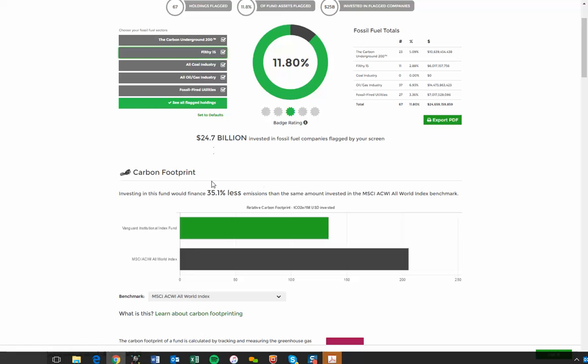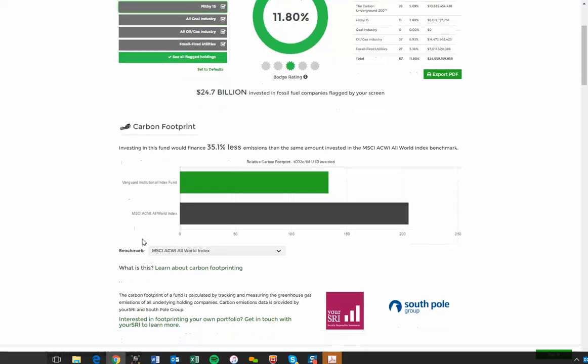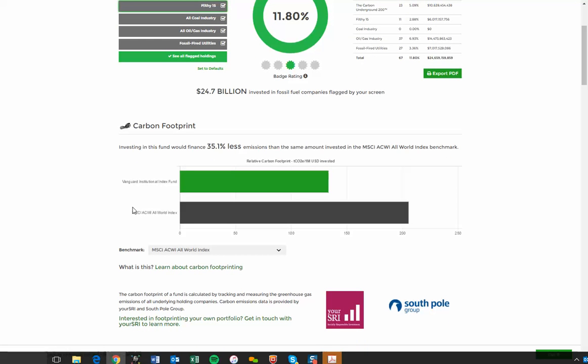Now what's new here is this carbon footprinting area. So what we've done is we've added up the scope 1, 2, and 3 carbon emissions from each of the companies within the fund. So if you mouse over here, you can see that it's 133.3 tons of carbon per $1 million US. So we took all of those carbon numbers and we divided by the dollar amount so that we could get an absolute value, so you could compare the fund to any benchmark or to each other.